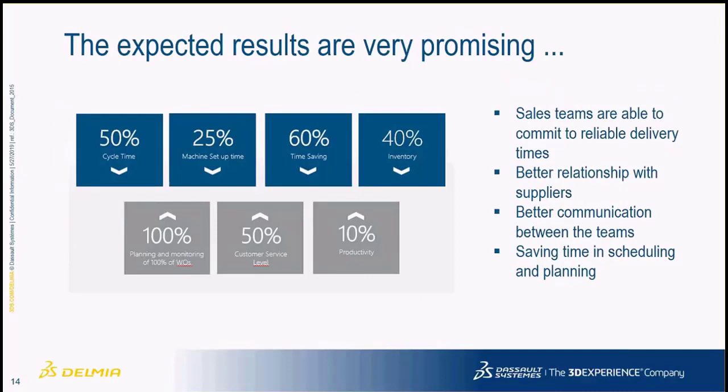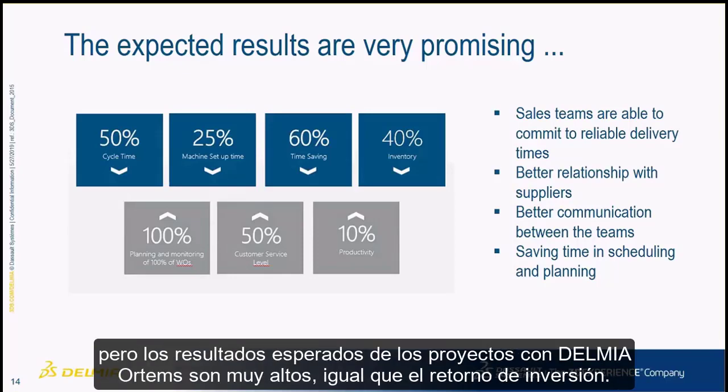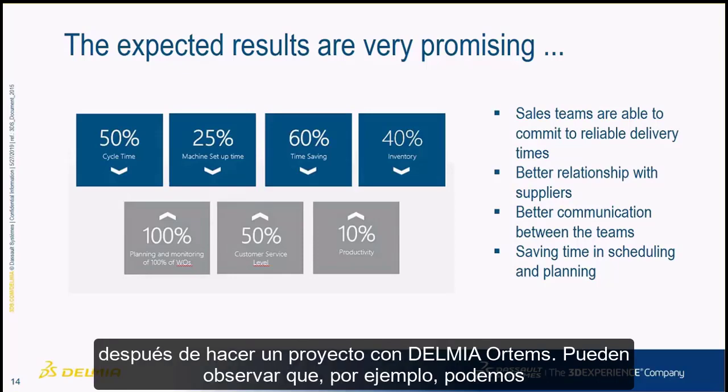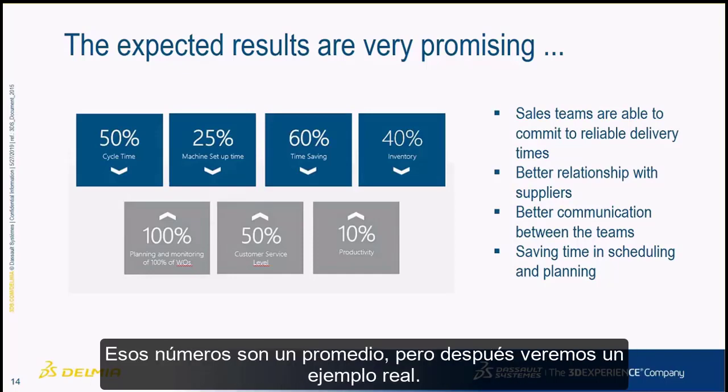So of course, Alpha Drone is not a real company, and in that case it was an example, but the expected results of a DELMIA Ortems project are very elevated. So usually the return on investment is pretty high, as you can see on that screen. We have different KPIs that are impacted after a DELMIA Ortems project. In that case, you can see that, for instance, we could reduce the cycle time by up to 50%. We could reduce the machine setup time by up to 25%. Those numbers are average numbers, okay? But we will see a real example after that.